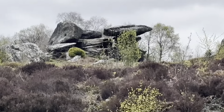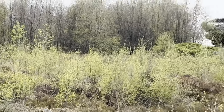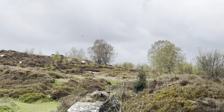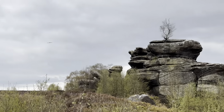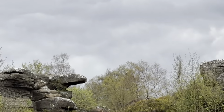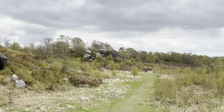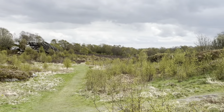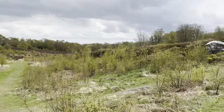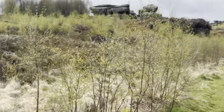So some tremendous rock formations with things balancing and all that. Brimham Rocks, Saturday afternoon. The risk of a heavy shower. There's a tree growing at the top of that one, look. And it's only, I don't know, 20 minutes, 25 minutes drive maybe, 20 minutes drive from our house. We stopped on the way. Not far. Cool, huh? Yeah.